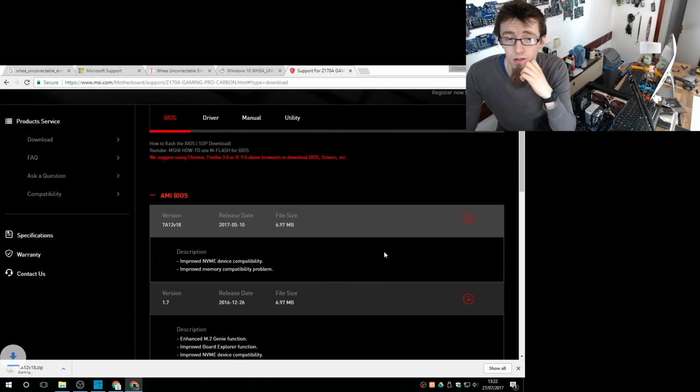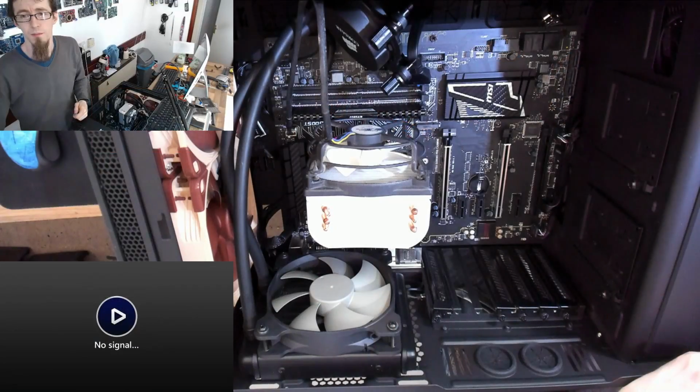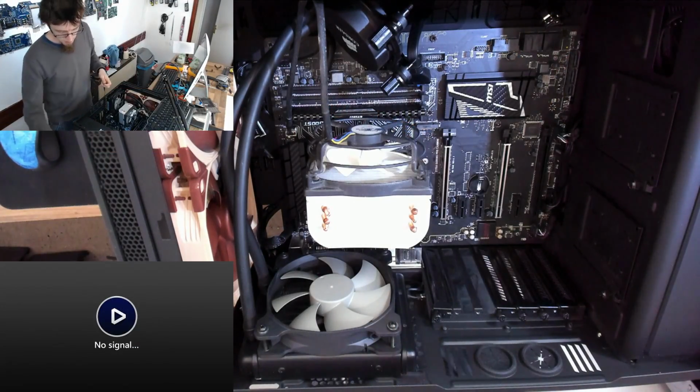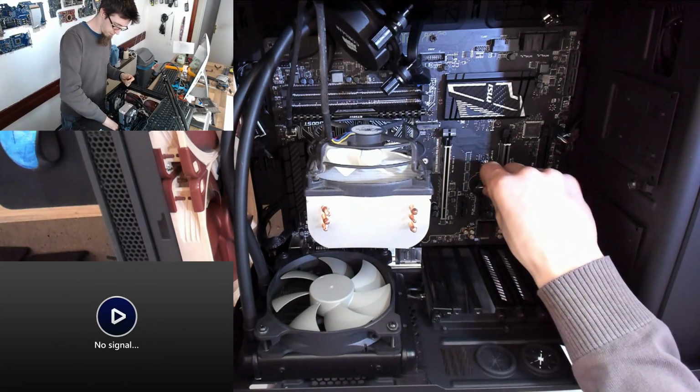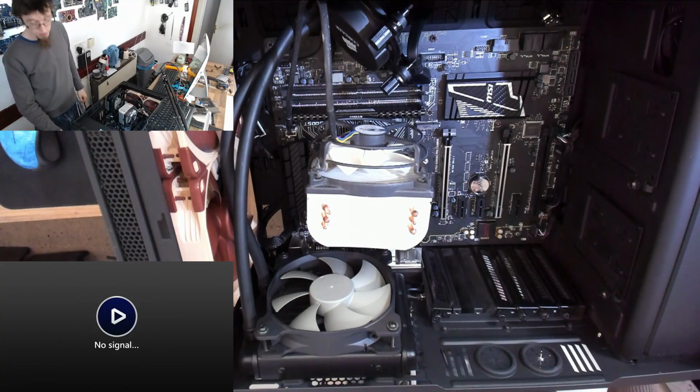Right, download. Okay, and that gives us a single file, so we'll copy this to a flash drive. Copy. Okay, right. So firstly, we're going to pop that back in, and we're going to do our control test to make sure that we've still got the same issue.